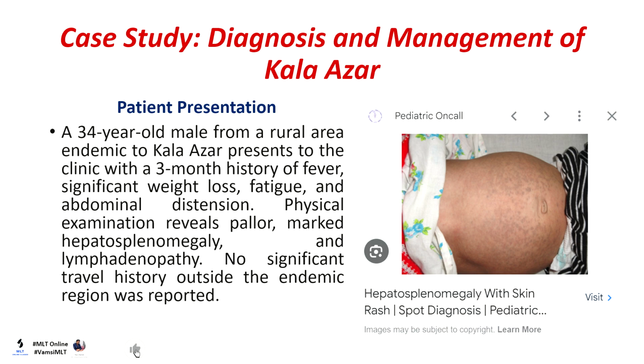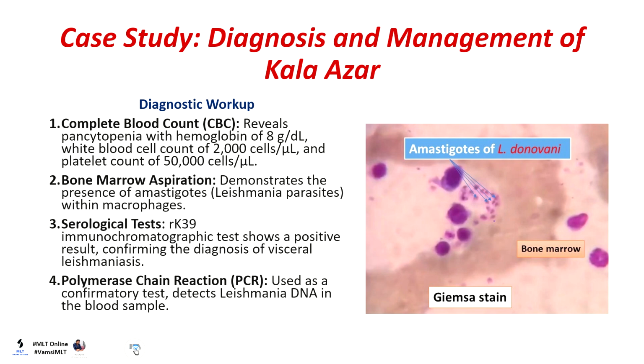Diagnostic workup. Complete blood count, CBC, reveals pancytopenia with hemoglobin of 8 g/dL, white blood cell count of 2,000 cells/µL, and platelet count of 50,000 cells/µL. Bone marrow aspiration demonstrates the presence of amastigotes, Leishmania parasites, within macrophages. Serological tests. The rK39 immunochromatographic test shows a positive result, confirming the diagnosis of visceral leishmaniasis. Polymerase chain reaction, PCR, used as a confirmatory test, detects Leishmania DNA in the blood sample.